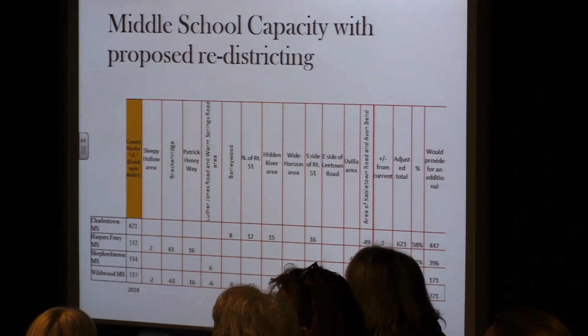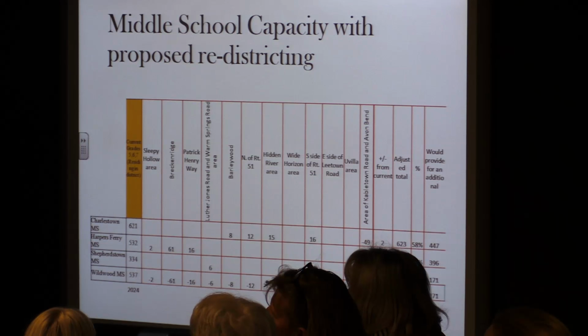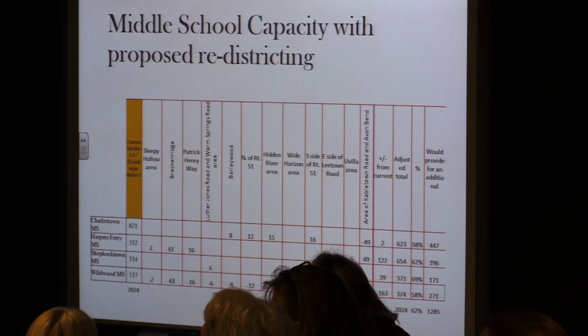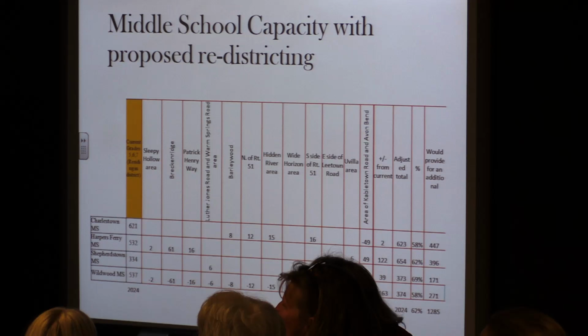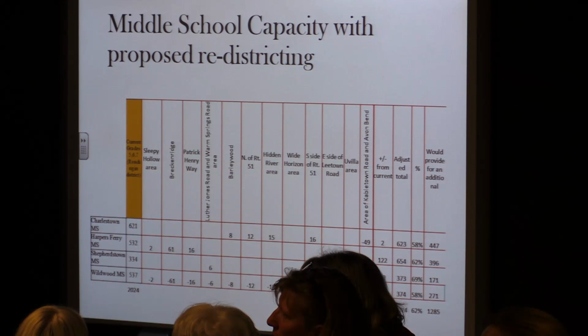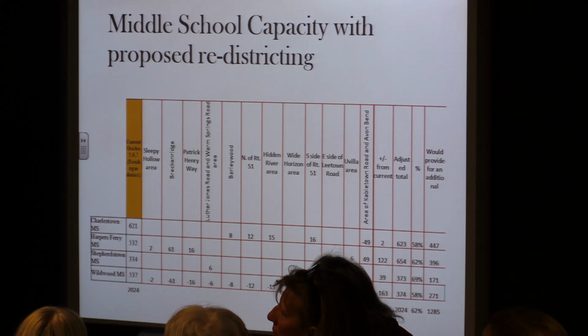So there's plenty of space in our middle schools. We certainly would like to keep them as equitable as possible, and actually, we have them within a 10 percentage point range of one another. A lot of these were facilitating movement out of Wildwood in the center of the county, where we have the highest level of growth, out to Harpers Ferry, where we had the absolute most space. They were sitting about 50%. And up to Shepherdstown Middle School, where we had good space. So those proposed changes keep all of our schools between 58 and 69% capacity.